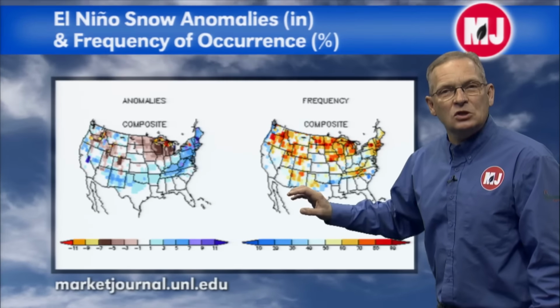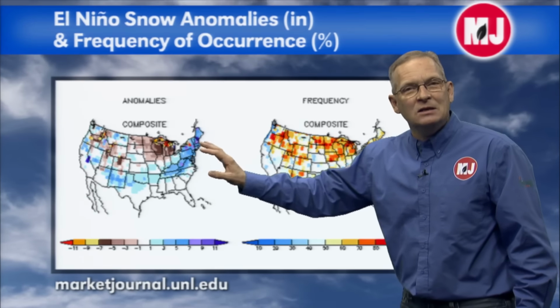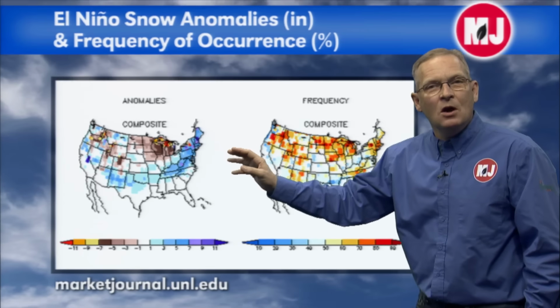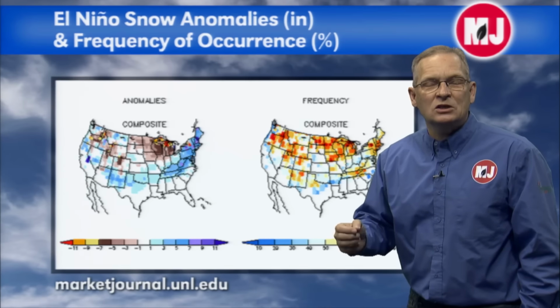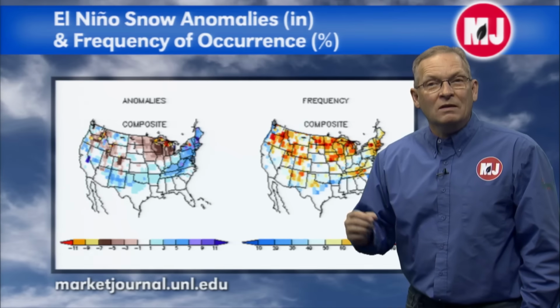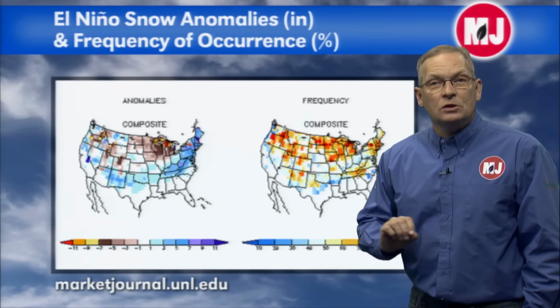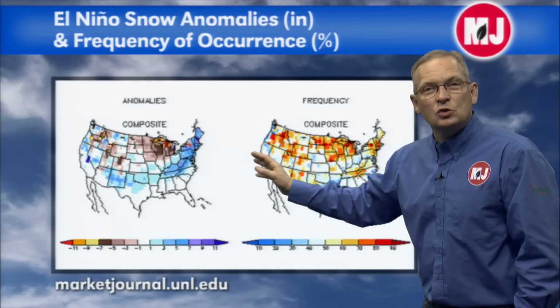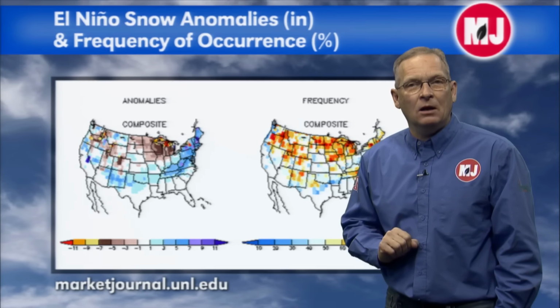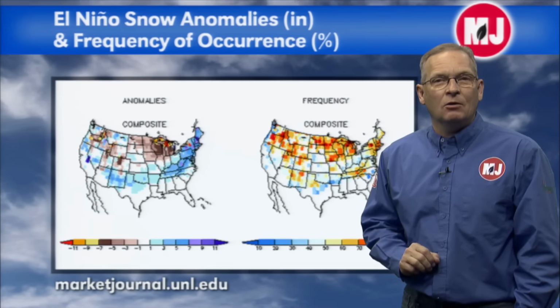So when we look at the snowfall, the one thing we'll notice is that there is a below normal snowfall signature in the upper Great Lakes, and some of that extends into the northern plains, with the southwestern part of the state showing a slight increase in above normal snowfall. More importantly, for February through March and April, we see a strong signal for above normal snowfall across southern Nebraska, the southwest, and the panhandle of Nebraska. So stay tuned, it could get interesting this winter.